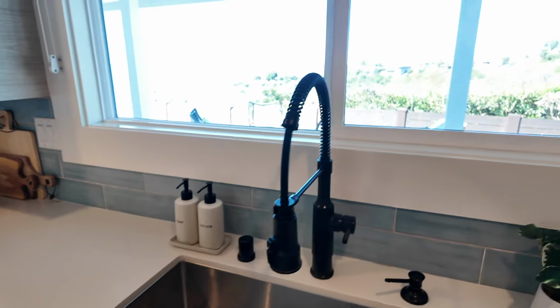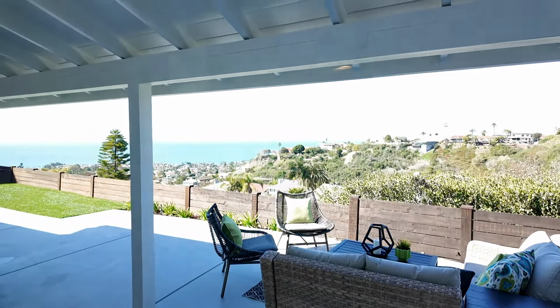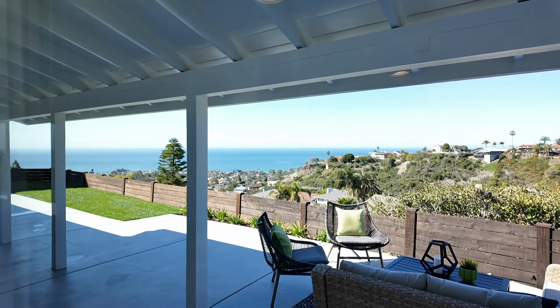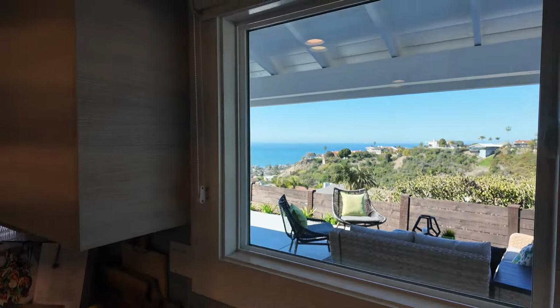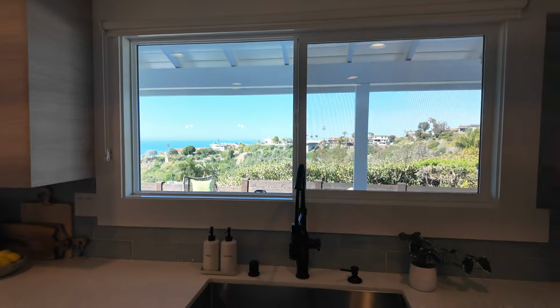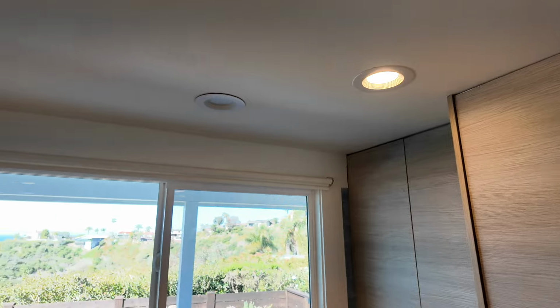And then this is your view. I'll let the camera catch up, check this out. There it is. Nice deep blue Pacific Ocean view from the sink. Recessed lighting, can lights in the ceiling.